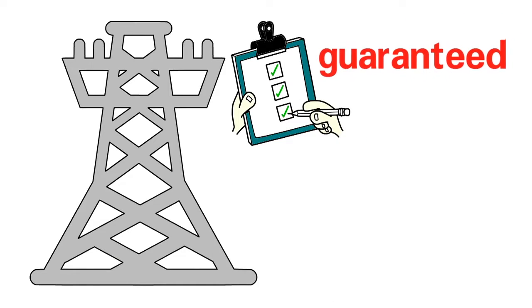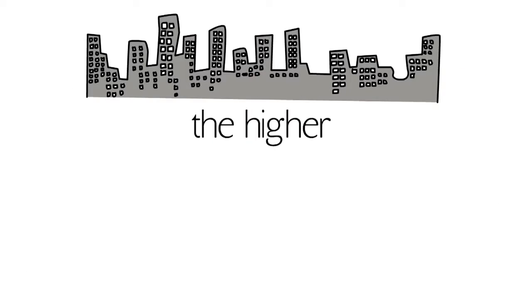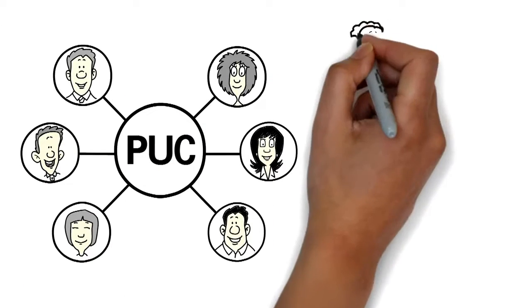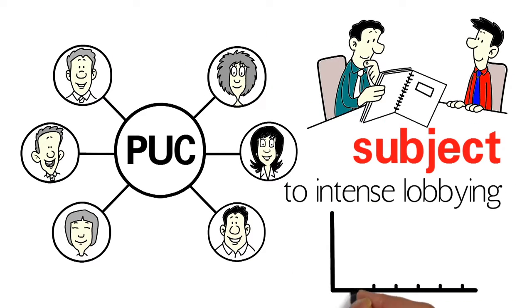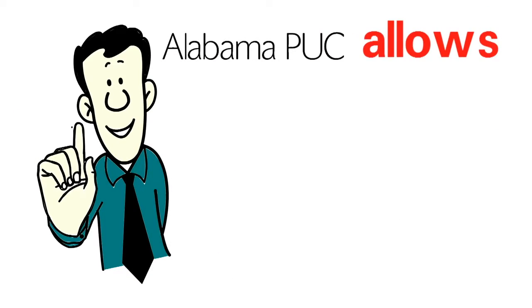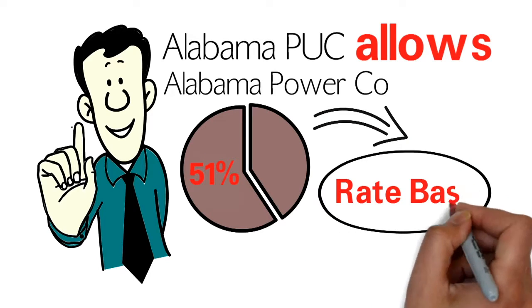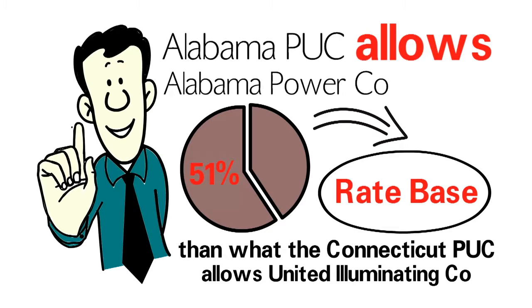Regulated utilities are guaranteed to have their expenses covered, and the more fixed infrastructure they build, the higher the allowed return they can generate. Members of the PUC are often deeply intertwined in state politics and subject to intense lobbying, and they can have dubious results. For example, the Alabama PUC allows Alabama Power Co. to have a 51% higher allowed return on the rate base than what the Connecticut PUC allows United Illuminating Co.